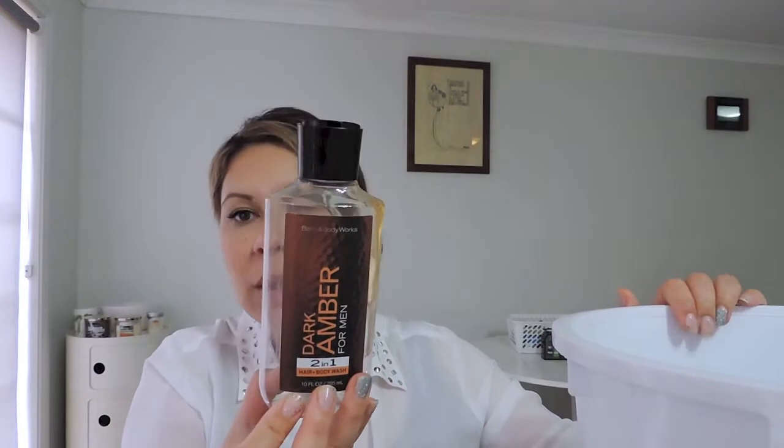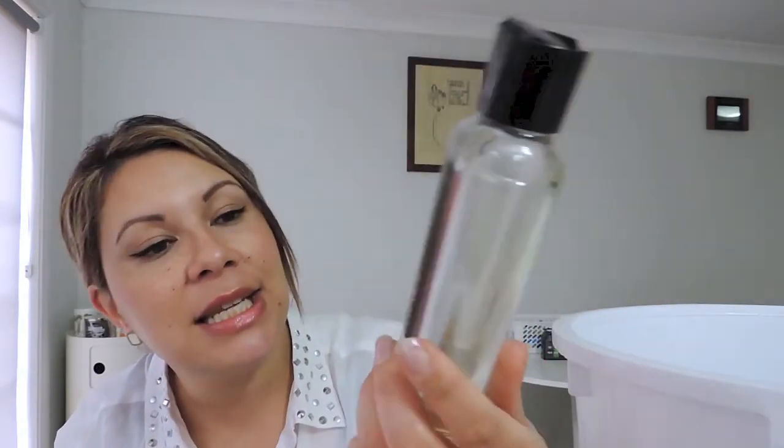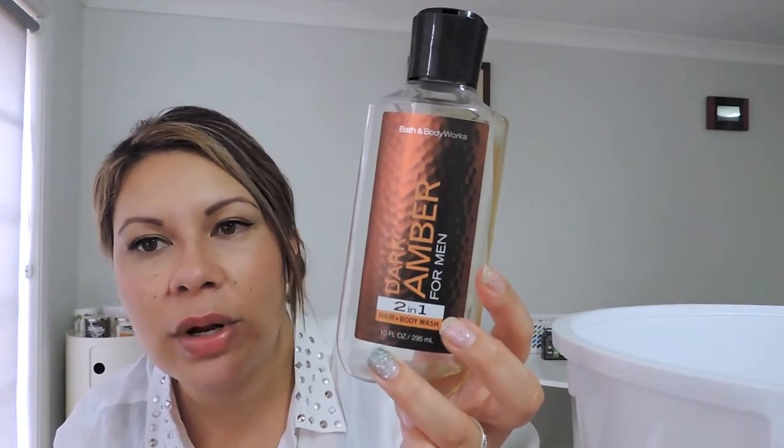I've got another Bath and Body Works, so there's some left in it. My husband was using this, I got this for him. It's the Dark Amber. They say 2 in 1, you can use it on your hair or on your body. But this is really like a nice deep musky scent. Like it just smells like a deep man's cologne, really sexy smelling. He quite liked it, and it was about the same price I believe as the shower gel stuff. I could even use it as well. I don't mind the male sort of cologne scent.